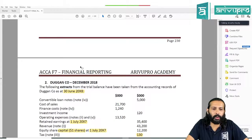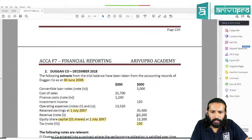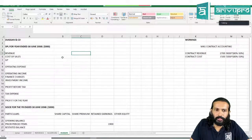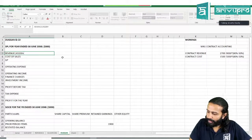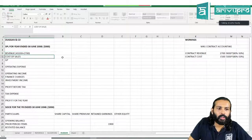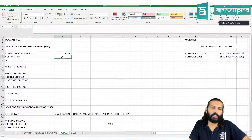Got it? If you want, I can fill out revenue also. How much is the contract revenue they've told? Check, they've only given revenue. Revenue is 43,200. I can show a small working here. Revenue should be 43,200, plus I need to add 2,700. So the contract revenue will be 43,200 plus 2,700, which will be 45,900. This is the revenue you need to recognize.